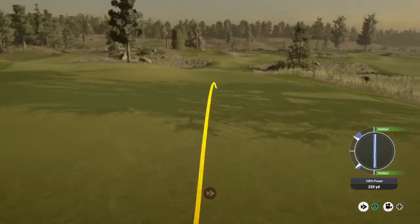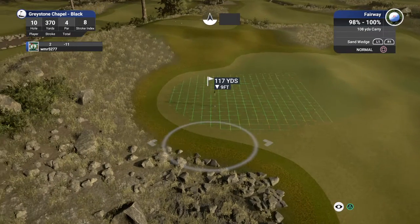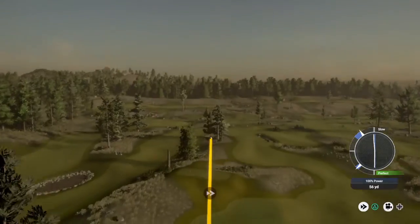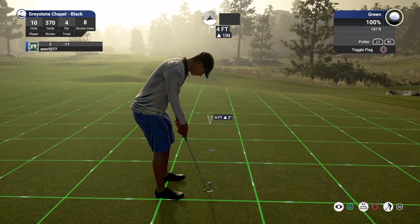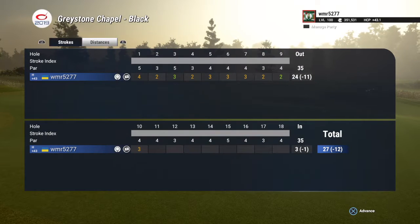This one's looking pretty good. Looking at around 115 or so yards to the pin here, I'd say. This is looking good so far. And this putt for the birdie. Nice. Sitting at 12 under for the round.